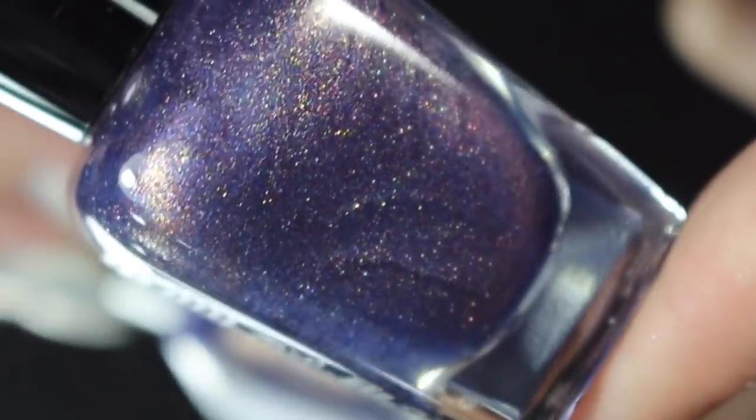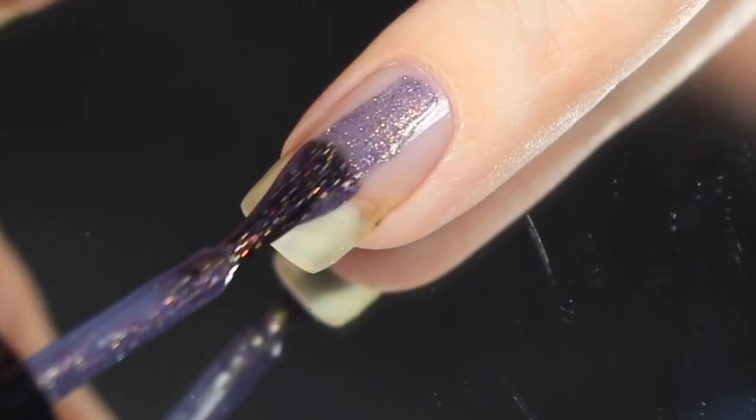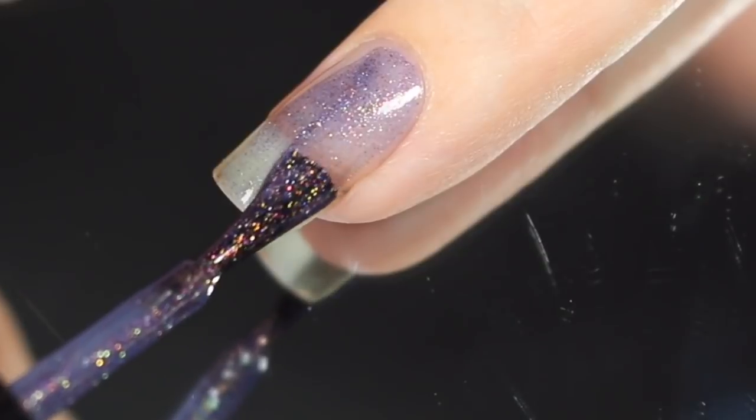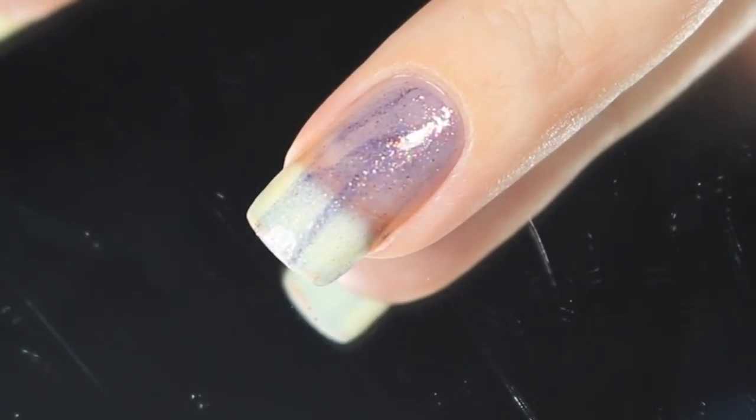This polish is described as a steel blue with hints of a multicolored shimmer in a dense foil finish. Zoya has this one listed as an intensity of 4 in terms of opacity. I think this one went on maybe just a little bit sheerer than that, and it is going to need a little bit building up.